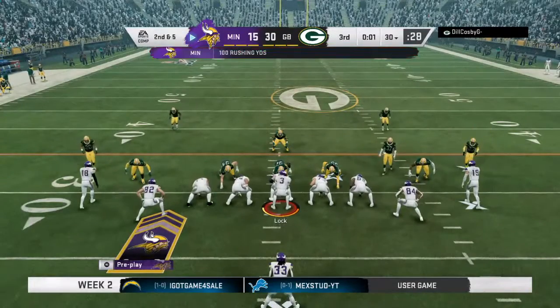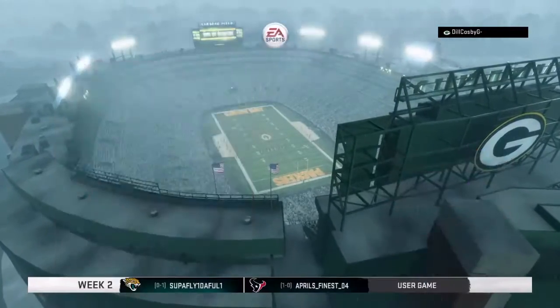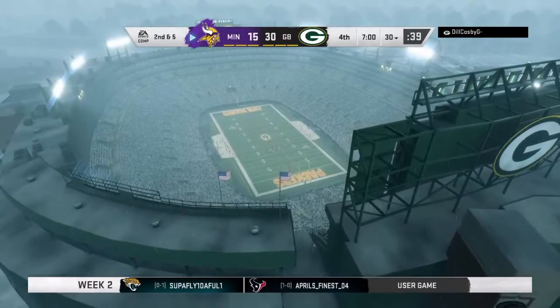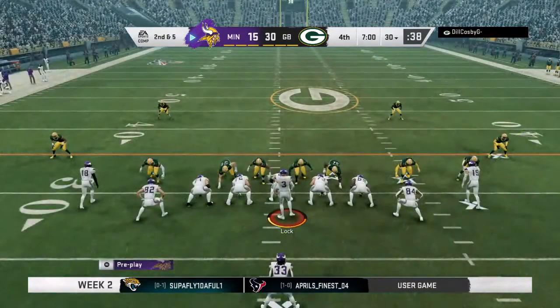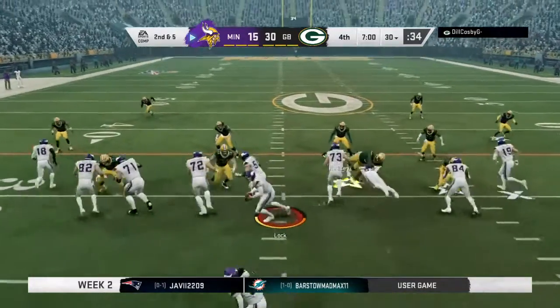5 yards is the tally on first down. That brings up 2nd and 5. And that is going to do it for this third quarter of action. You are watching the NFL on EA Sports. Ball on the 30. They'll come up with a 2nd and 5.